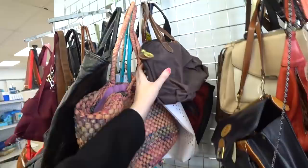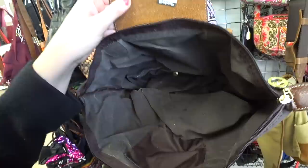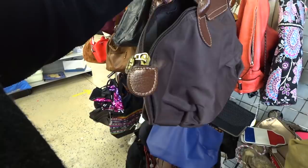This looks like a Longchamp. Oh my gosh. Oh my gosh. Nuh-uh. Nuh-uh. I did not just find a Longchamp here. For $4.99. The interior really needs cleaned. I have one of these bags I paid full price for. They're super expensive. That's pretty awesome.